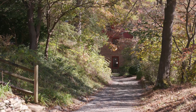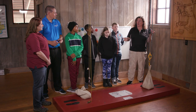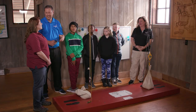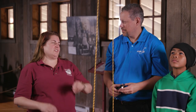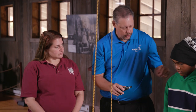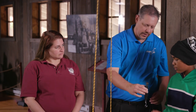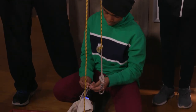You're very welcome. We've moved from the mill to the education center where we are looking at some more simple machines. Catherine, what are we looking at here? We have two sets of pulleys. We have a movable pulley and a stationary pulley. All right, so we've got a bag filled with some rocks down here. You look like you're a strong guy, so I want you to take our scale and pick that bag up and tell us how much it weighs.